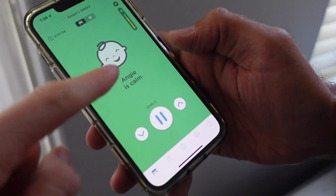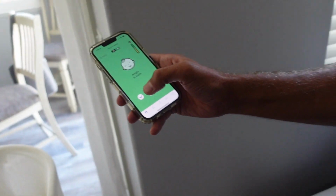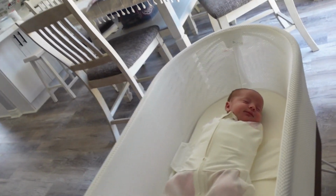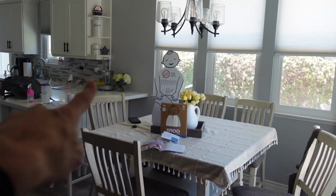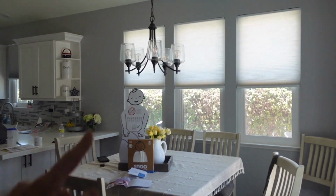Oh, look, it says Angie is calm, because I did that. I put her profile in a picture. This looks cute. Oh, look at her. I think she's smiling, you guys. Layla, this is amazing. She's like the baby up there. She's smiling. I might be able to play guitar tonight for the first time in 3 weeks.